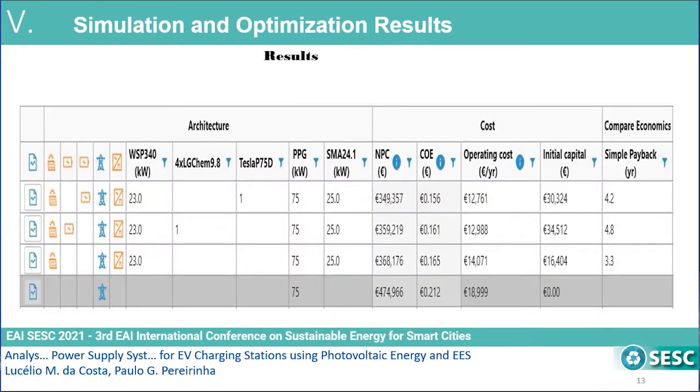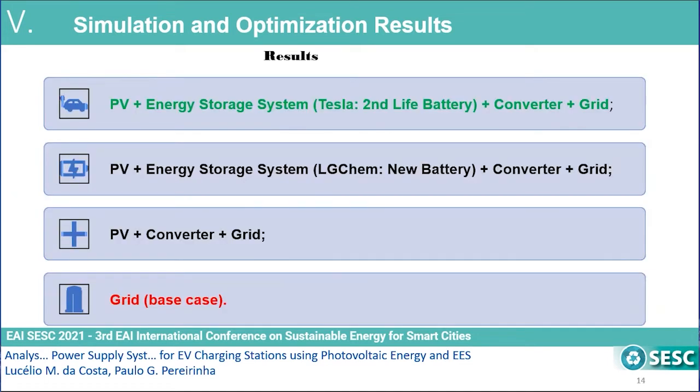This table gives us the cheapest case, and the one in which the EV is charged with the help of a PV system, storage system with Tesla reused battery, bidirectional converter, and finally the grid. This is the same result of the previous table, but here we can see it more clearly.